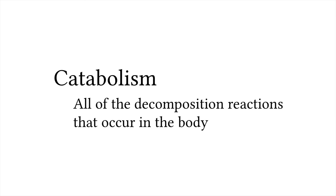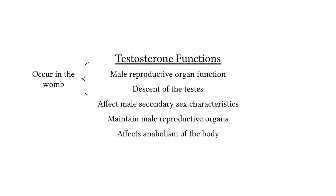Synthesizing things or building structures such as bones requires energy, much the same way that it takes lots of energy to construct a building. Catabolism produces energy by breaking down materials. A good way to remember the difference between these two effects is to remember that catabolism sounds like catastrophe, which makes you think of something being broken down or blown apart. The last two functions of testosterone are to regulate male sexual behavior and help spermatogenesis to occur.